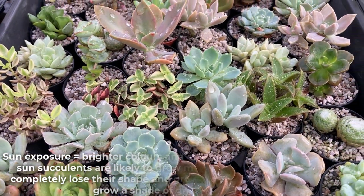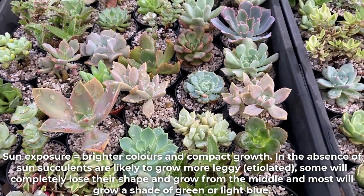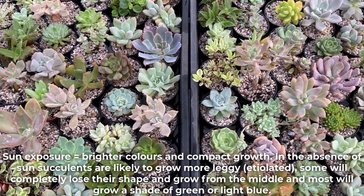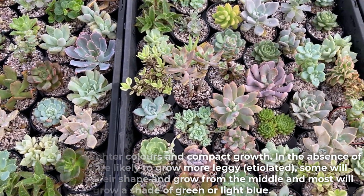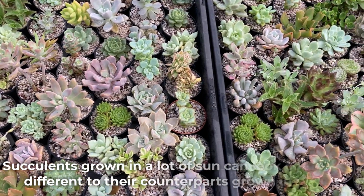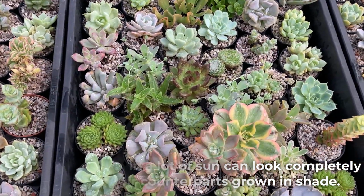Sun exposure equals brighter colors and compact growth. In the absence of sun, succulents are likely to grow more leggy, some will completely lose their shape and grow from the middle, and most will grow a shade of green or light blue. Succulents grown in a lot of sun can look completely different to their counterparts grown in shade.